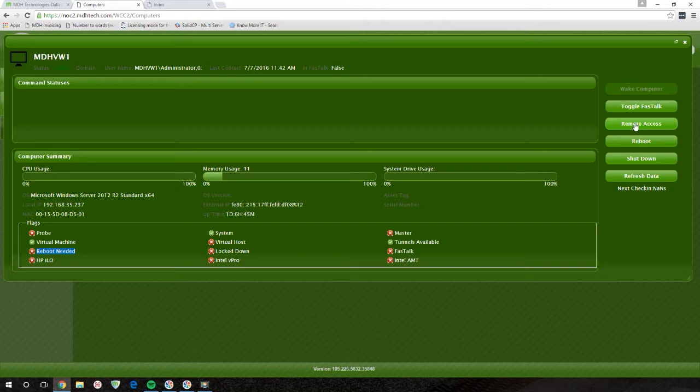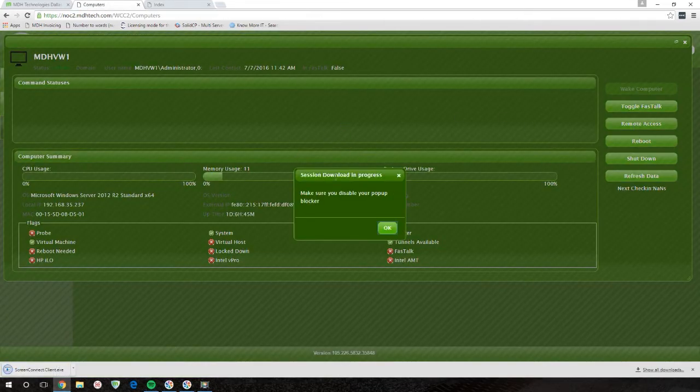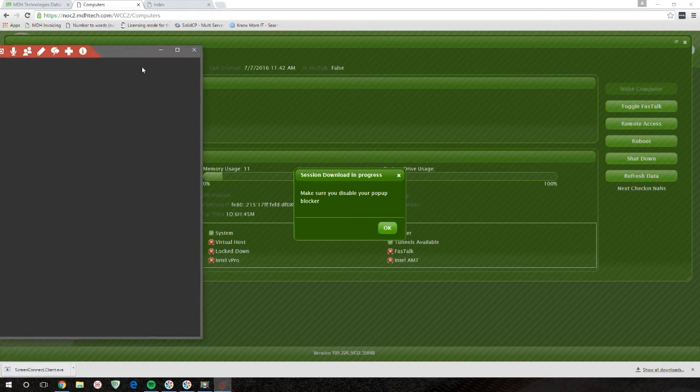So all you really need to do is click the link, and as the pop-up indicates here, make sure to disable your pop-up blocker. I have already done that, so there's nothing for me to do, but if you need some assistance disabling a pop-up blocker, just let us know. And you'll notice that down here it downloaded the Screen Connect client. Okay, this is a one-time session executable that I'm going to go ahead and run, and it's run.